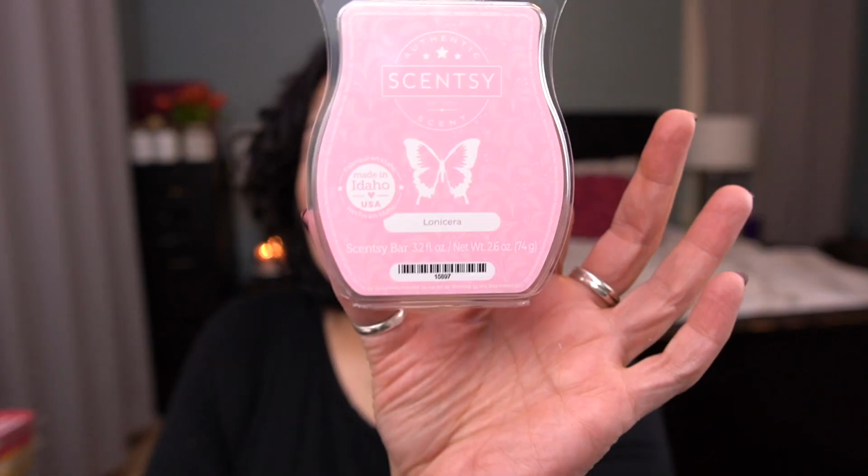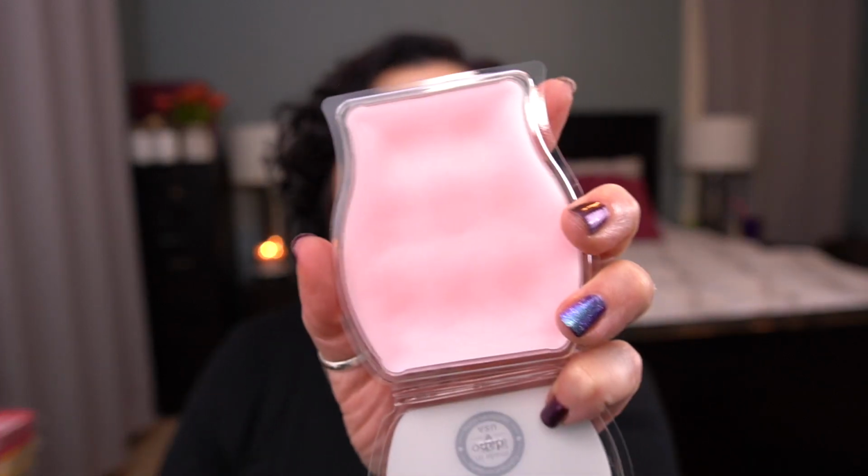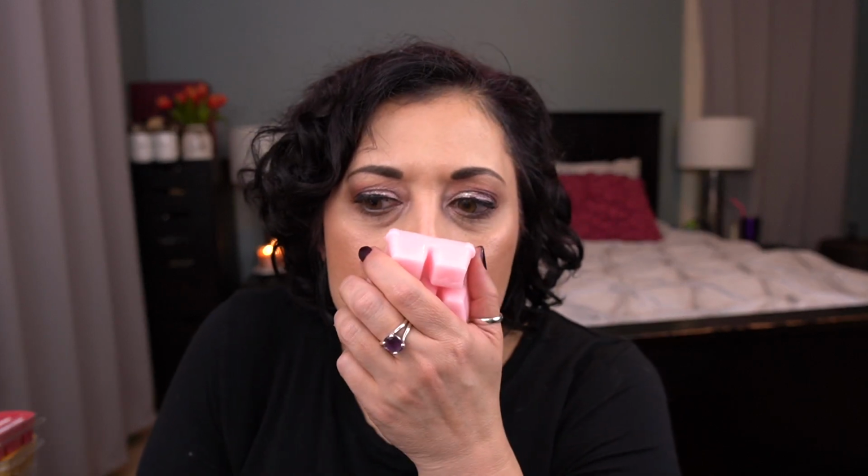Next up is Lonicera. I think that's how you say this. Rush of honeysuckle blended with other florals from the garden. Beautiful pink colored wax. I know there was a Scentsy consultant that had a scent memory of this, and a lot of people voted it back for that reason. It's not a super strong scent. Yeah, it's on the lighter side for sure.